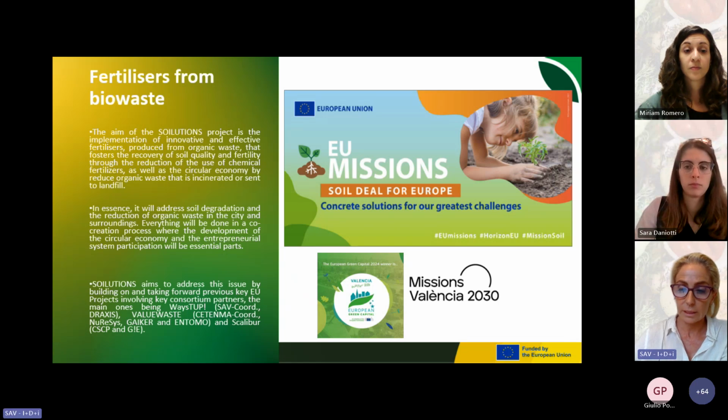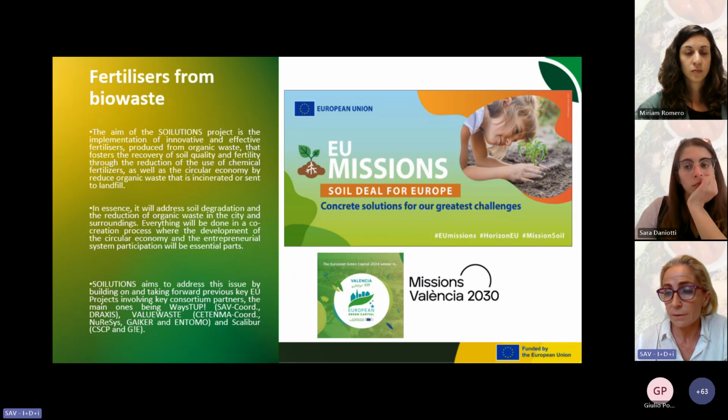So the main objective of the project is the implementation of innovative and effective fertilizers produced from organic waste that fosters the recovery of soil quality and fertility through the reduction of the use of chemical fertilizer, as well as the circular economy by reducing organic waste that is incinerated or sent to landfill.